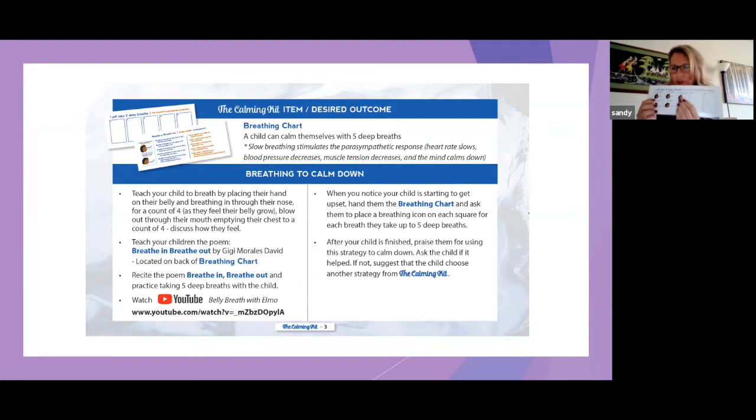So that's the general idea of the visual, because children like to have something in their hands. When they have something in their hands and they have a visual to follow, it's easier for them to complete the task. That's why we invite you to use the breathing chart. Then you see that in the back of the breathing chart, we also have a poem by Dr. Gigi Morales-Davy, and sometimes children like to repeat chants, poems, words. It's easier for them to remember what to do when they already learned something. So we can practice this and help them to complete the breathing exercises.